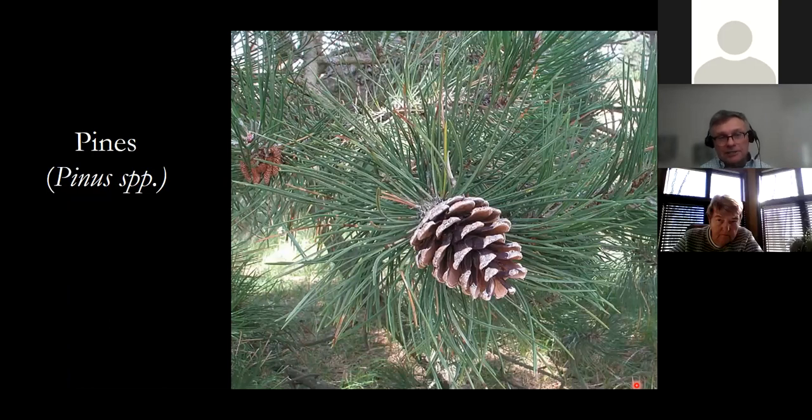Of course, the biggest group of the pine family are the pines themselves, so this is the genus Pinus. And these are characterized by these more or less woody cones. This happens to be Austrian pine, which we'll talk about here in a second. The other big thing that characterizes pines is the fact that their needles occur in groups, usually in groups of either twos and threes or in fives.